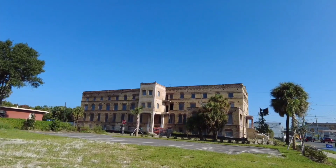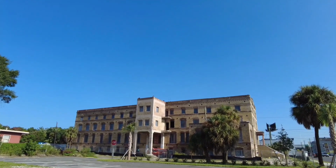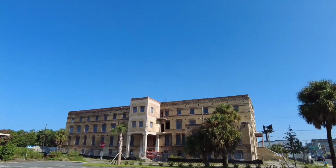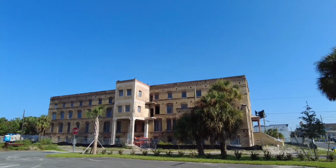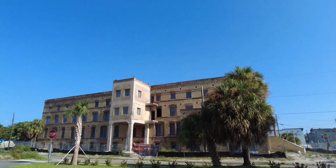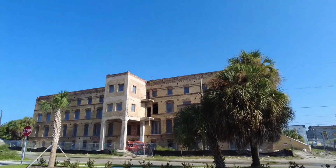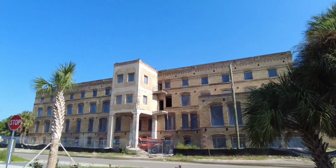Now we're about 3 blocks north of the Samuel L. Davis factory, and we're at the Balbin Brothers factory. This one was built in 1904. We're about 3 blocks south of Main Street, just on the other side of 275. It operated from 1904 to 1934, after which it became a brewery for some time. Now it's going to be transformed into a hotel.